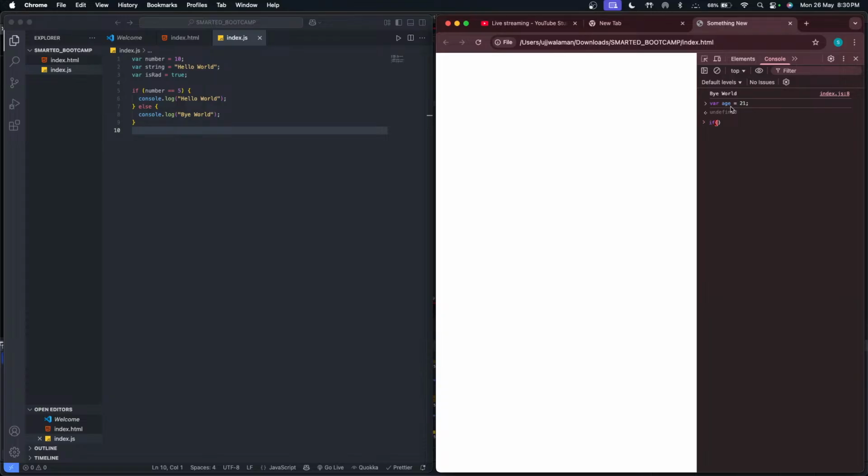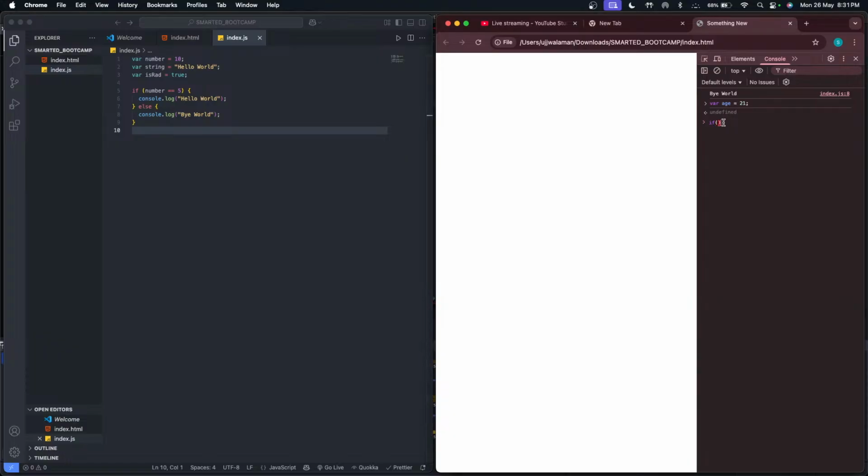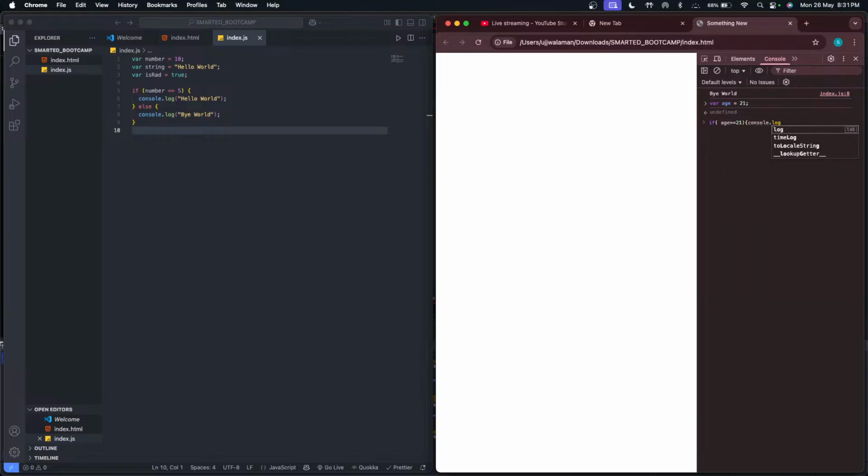So that is the benefit of having a code editor. See, if we write if here and we do this, it automatically has both opening and closing braces. But since we don't have an editor right here, we have to manually type everything out. So if, let's say, age is greater than or equal to 21, then we write the output here, console.log, again opening bracket. So you can make a lot of mistakes, right? That is why we use a code editor.